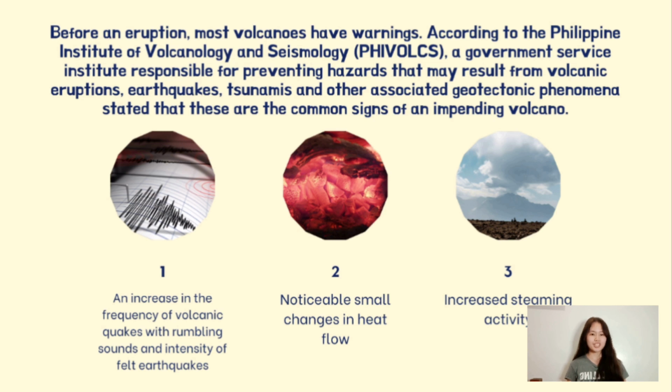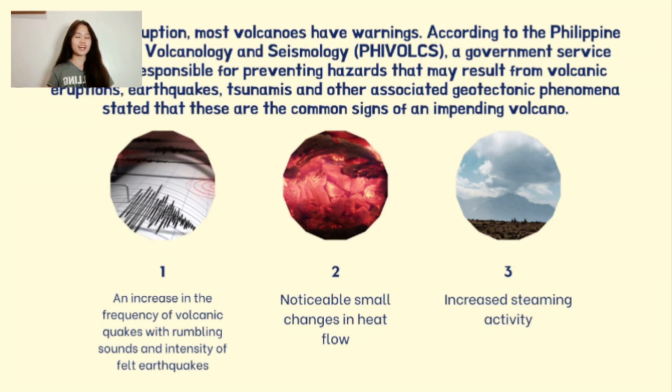According to the Philippine Institute of Volcanology and Seismology, a government service institute responsible for preventing hazards that may result from volcanic eruptions, earthquakes, tsunamis, and other associated geotectonic phenomena, these are the common signs of an impending volcano. The following are the 10 common signs of an impending volcano.